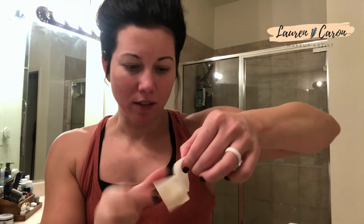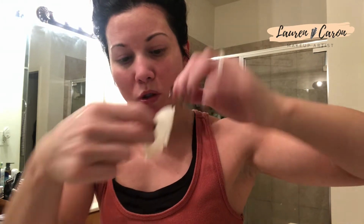All right, so let me show you exactly how I use this. And as I mentioned just a few seconds ago, I already have one that's kind of open, and I like to get multiple uses out of these, so I save them. So what I did, this one has been used already on this side. Again, you don't have to do this. This is just the thrifty girl in me, but that's what I do. So this would be probably the last time that I use this one actually.